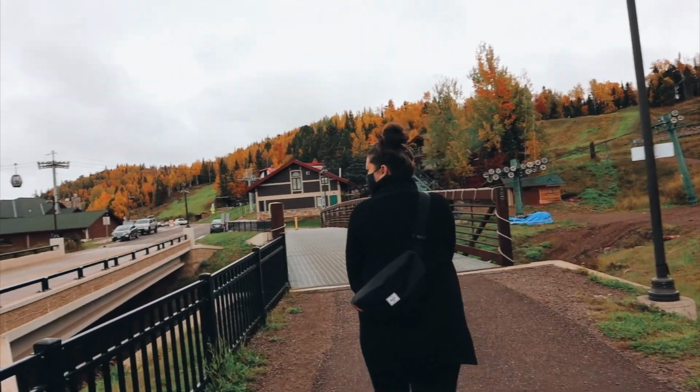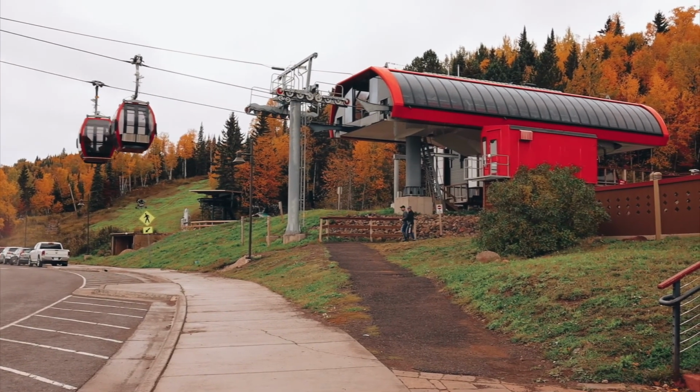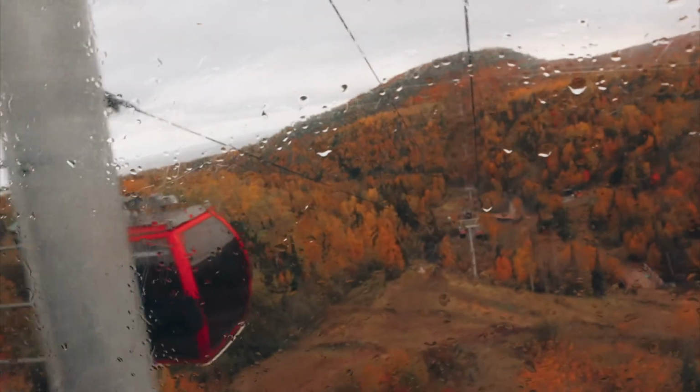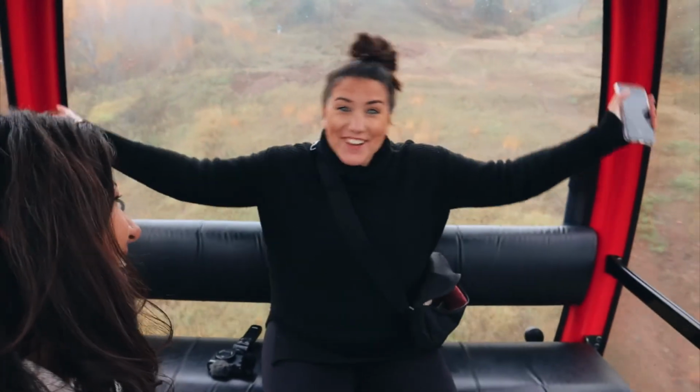Mountains. I've never been to Lutsen before, so we're going to ride a gondola and see it from the top. And I think the colors are going to be so beautiful. Park down there too.